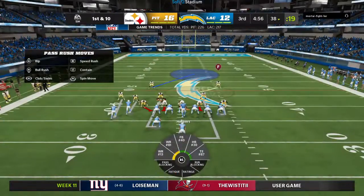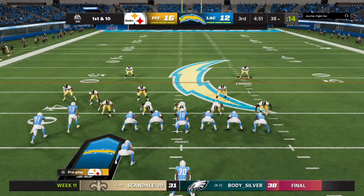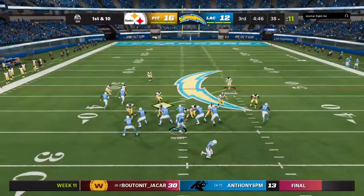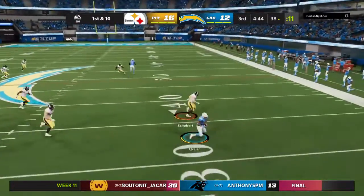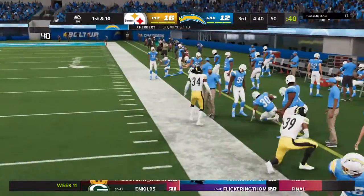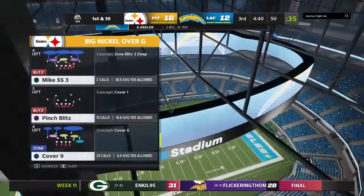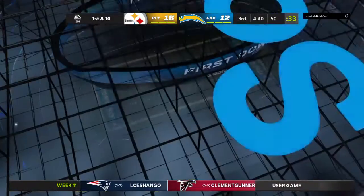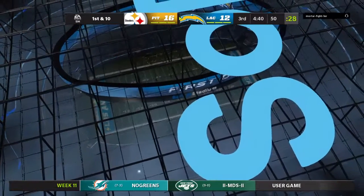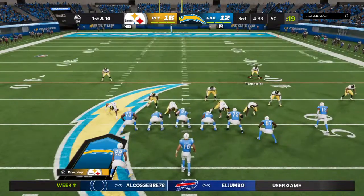From all the way up at the 38 now after a good start to the drive. Back to throw here, Herbert. He'll drop this one off to Eckler. And he's going to be out of bounds right at midfield. Give him 12 yards there. The Chargers have a first down. A couple of first downs right in succession, and this is an offense that could really use a good drive. And they're off to a fast start here. Back-to-back good plays have them on the move on first down.